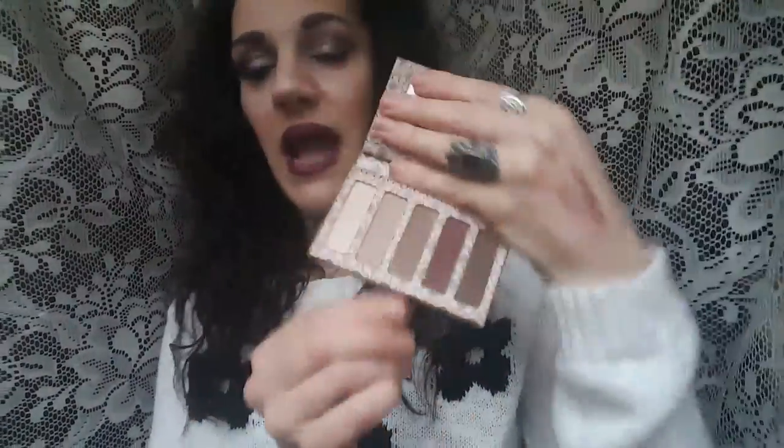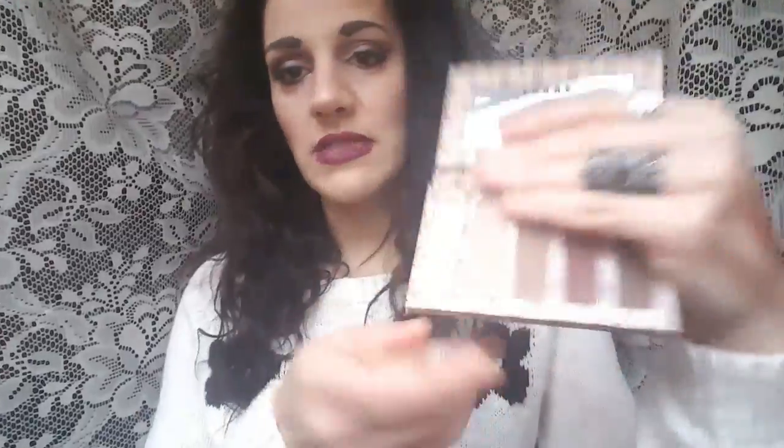It's really similar to the Naked Basics, except of course for that cranberry color right there. But I prefer the Lorac over the Urban Decay. I don't know, I love the colors themselves. I love the matte shades, and they are very, very blendable, and they look so beautiful on the eye.